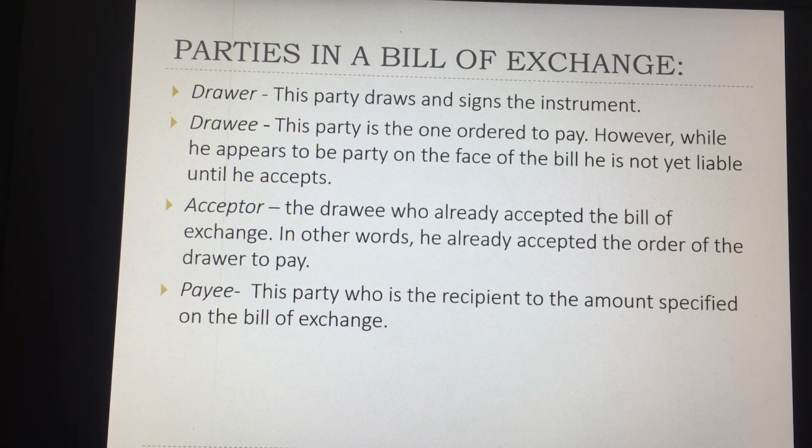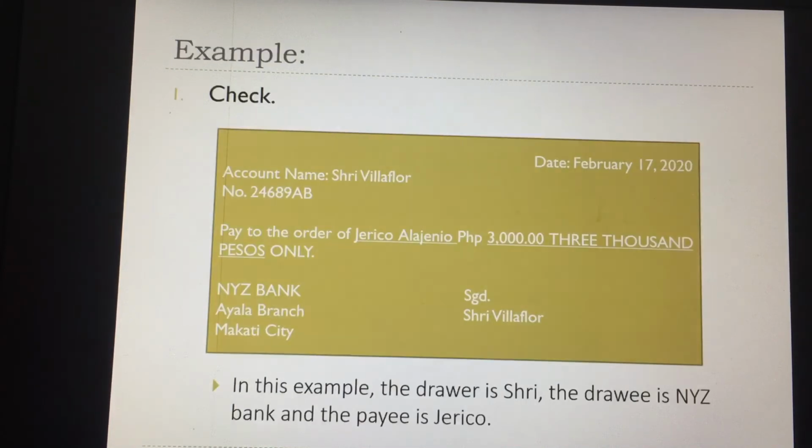Next is the acceptor. Now, once a drawee accepts the bill of exchange, he's already considered to be an acceptor. In other words, he already accepted the order of the drawer to pay, so now he's already liable. If previously he's called a drawee and he has not yet accepted the negotiable instrument, he's not yet liable, but once he accepts it, of course, he will be liable. Payee is the party who receives the amount specified in the bill of exchange.